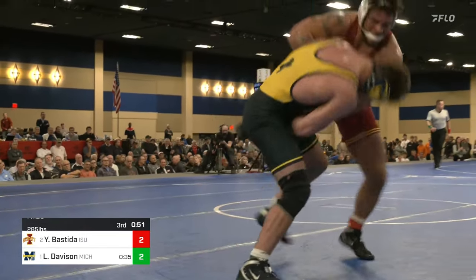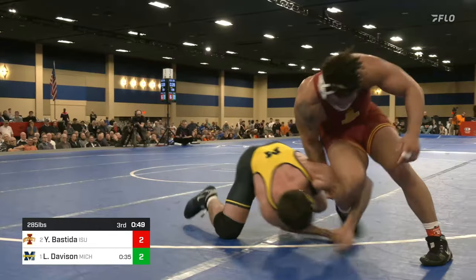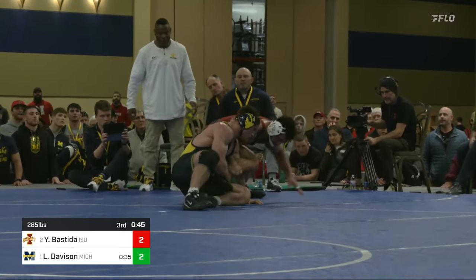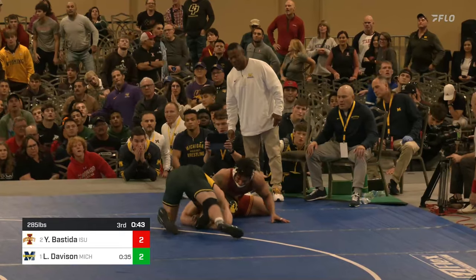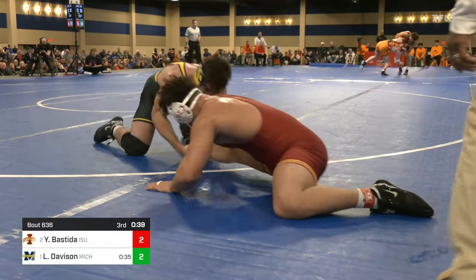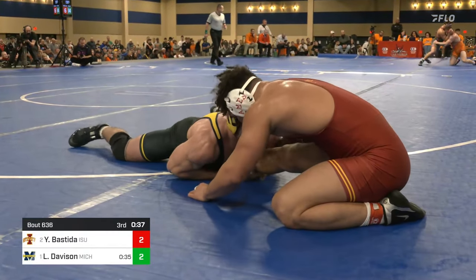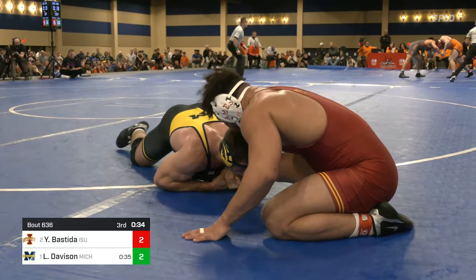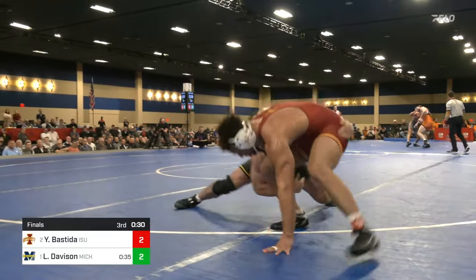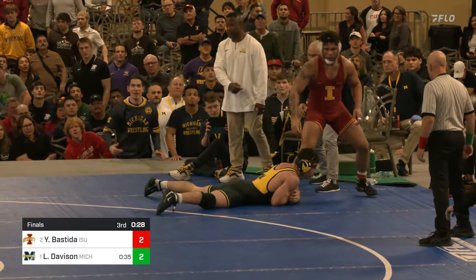Nice single leg here from Lucas Davison. Good wizard here. Nearside cradle drops down to the leg. Shin wizards, they go towards the boundary from Yonger Bastida, as he's trying to keep that foot away. Trying to pull him back in is Lucas Davison. Yonger very, very comfortable in this position. We've seen him defend from here many times in the past. Dropping down the foot, trying to pull him back in, close, but no cigar for Lucas.